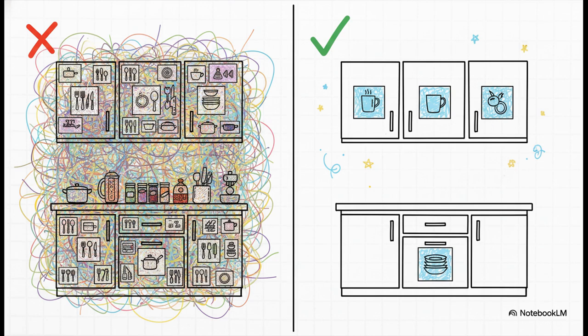But a quick pro tip here, you've got to find a balance. If you label every single thing, you're just creating a new kind of visual clutter, right? So instead, just focus on the most important stuff. The bathroom door, the drawer with their sweaters, the cabinet with their favorite cup, the essentials.